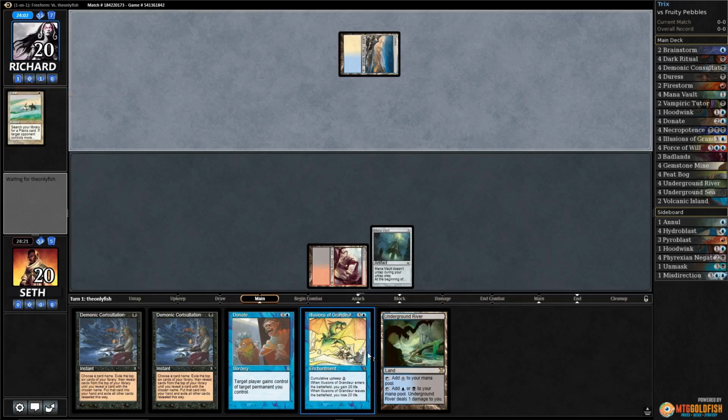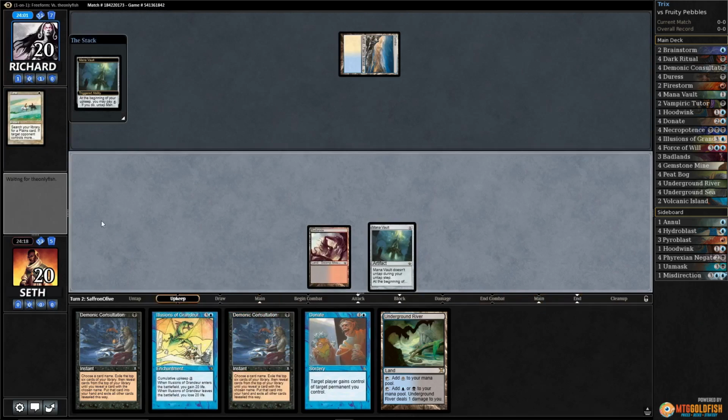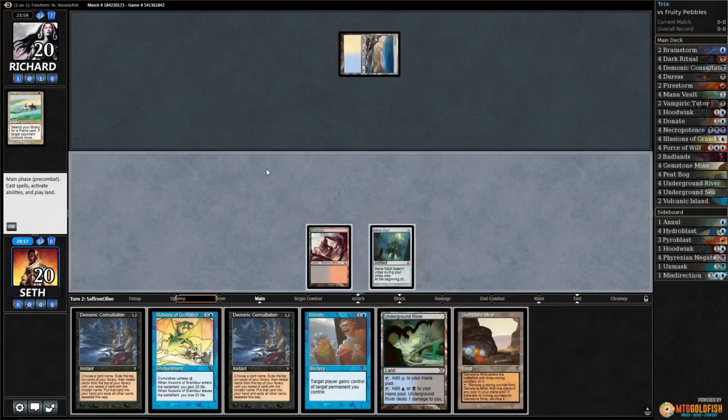And I believe the Tithes are the fetch lands. Yeah, it gives you a way to shuffle after your brainstorms. It gives you a way to shuffle for brainstorm, and it gives you a way to fix your mana.